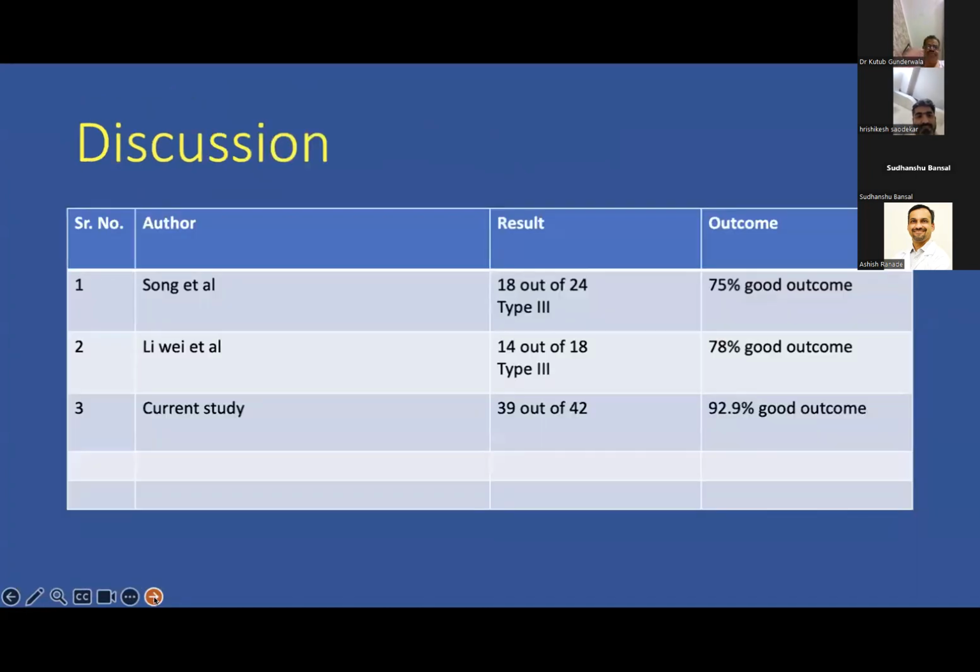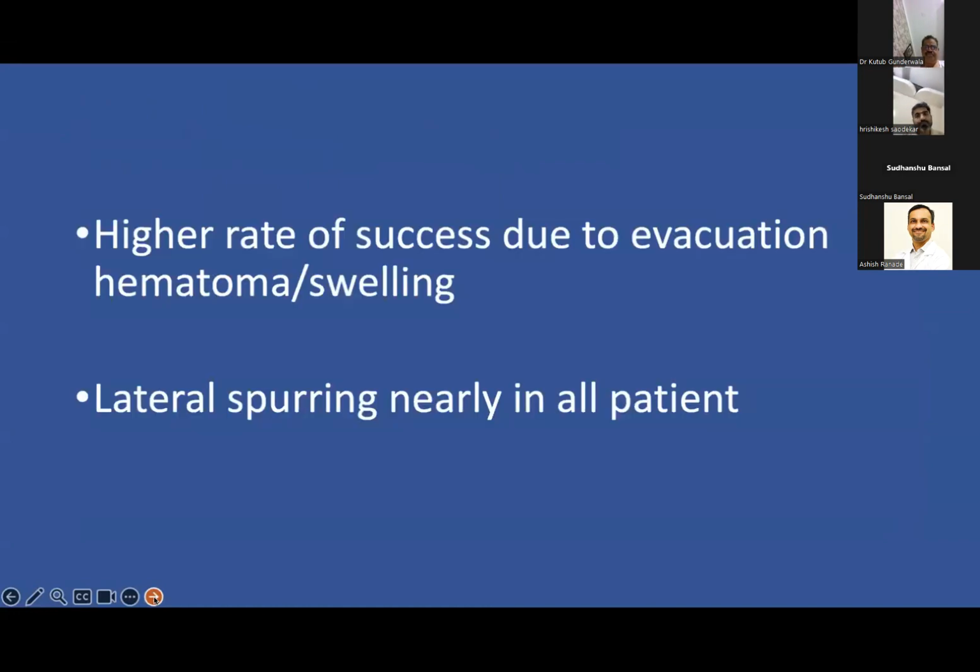In the discussion, the paper mainly discusses two authors, Song et al. and Lee et al., who have their papers on successive patients. They stated that they had 75 and 78% good outcomes in the respective studies. In the current study, they stated a 92.9% good outcome. For their higher rate of success, they gave the reason that due to evacuation of hematoma and swelling, they can easily manipulate the fragment to keep it in the desired position.